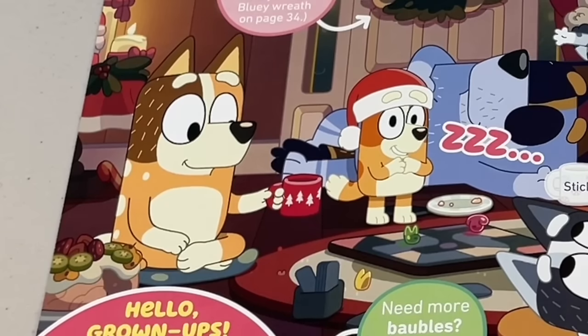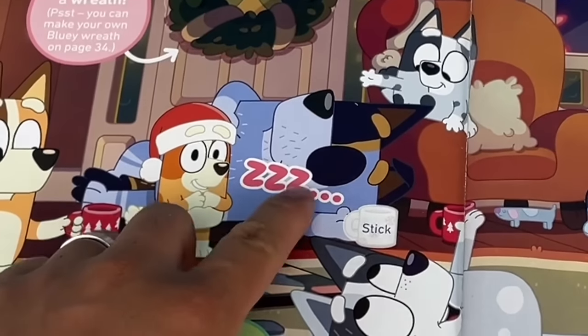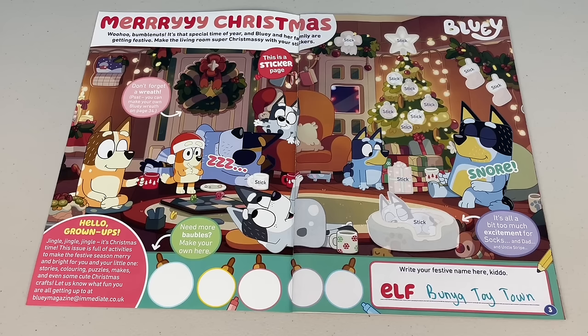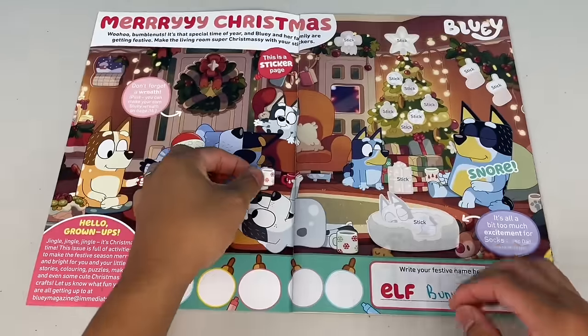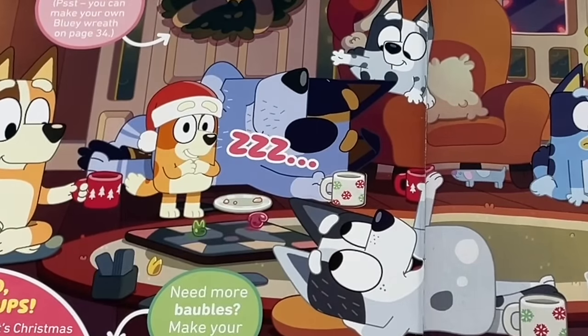Oh, look at Chilli with a cup of coffee. Oh, Bingo's looking cute with a Santa hat. But look at Uncle Stripe. Oh, it looks like he's passed out. You need some coffee, mate. Okay, let's give you some coffee, Uncle Stripe. That should wake you up. Maybe you had too many cookies, eh, Uncle Stripe?